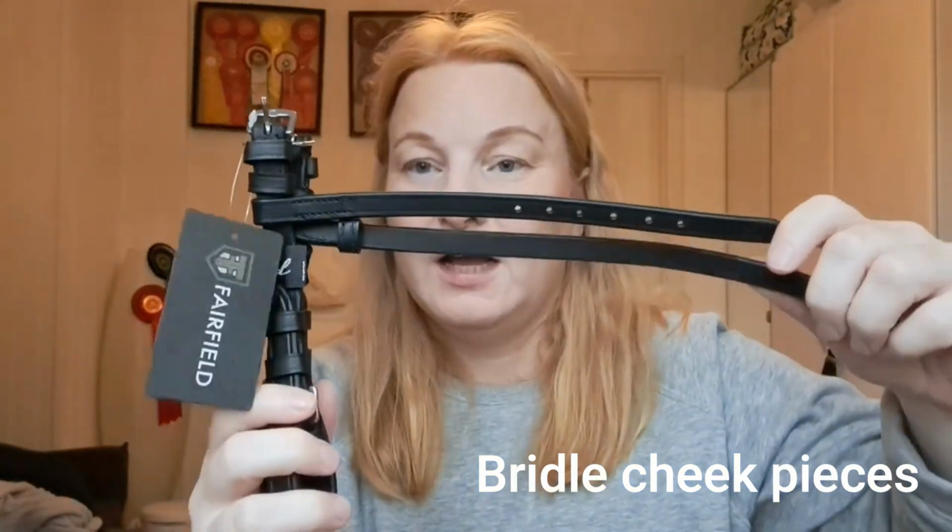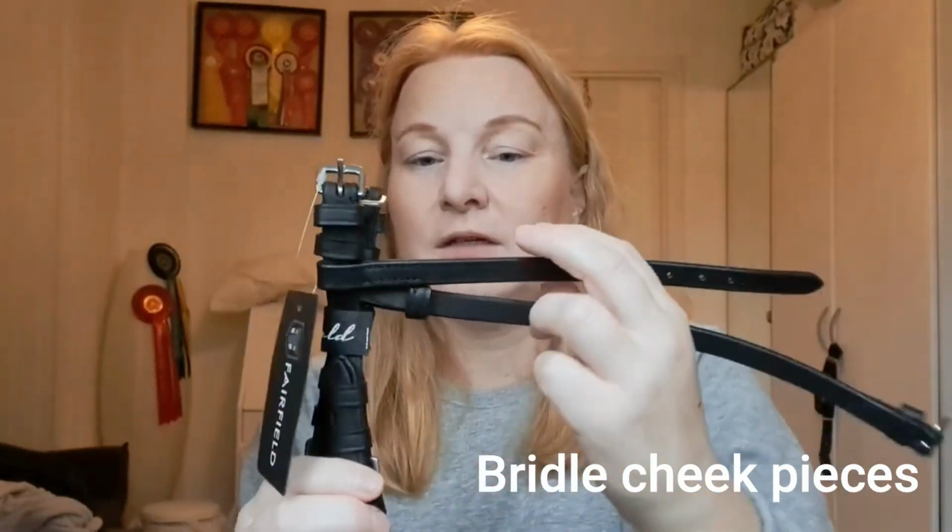So this is for a hackamore, so these are the cheek pieces, and this goes under the jaw in a sense, so that it doesn't pull the cheek pieces into the horse's eye. Because I tried to ride mine in a hackamore and it went really well, and so I want this so it doesn't go into her eyes.